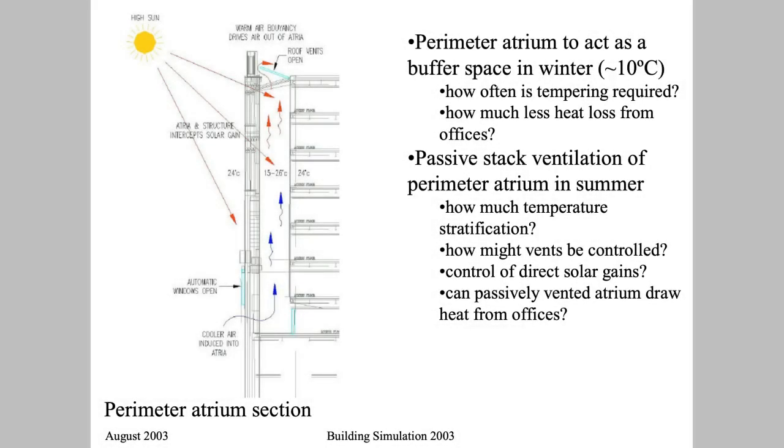Here are a few slides from that conference. The first shows a range of thermal issues related to the atria. The design team wanted proof that the atria could act as a buffer to limit overheating. And beyond looking at the dynamics of the atria, there were box tickers that wanted to express that dynamics as an equivalent U-value. That took us into some interesting territory.